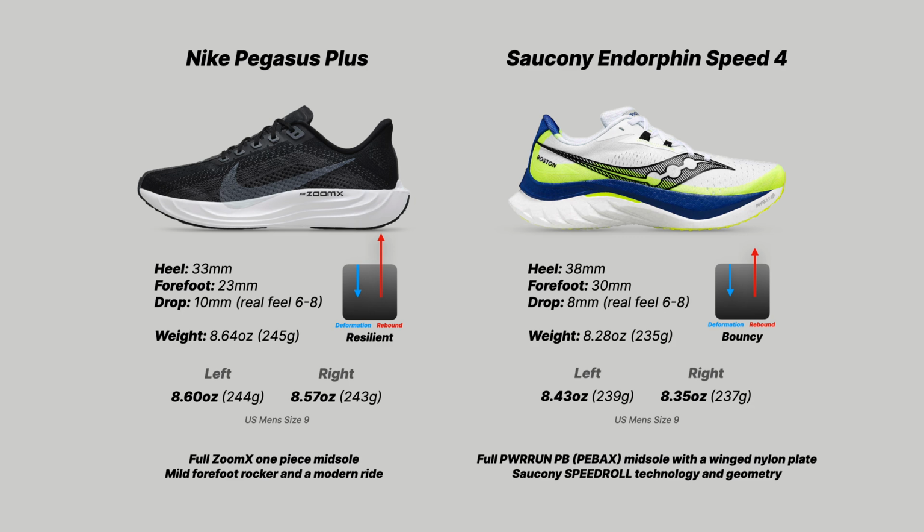And there is a mild forefoot rocker, and I would call it a fairly modern ride, though the geometry overall is very traditional. And because there are no plates or shanks in this midsole, and Zoom X is a very compressive, very flexible material, this shoe does ride very traditionally.